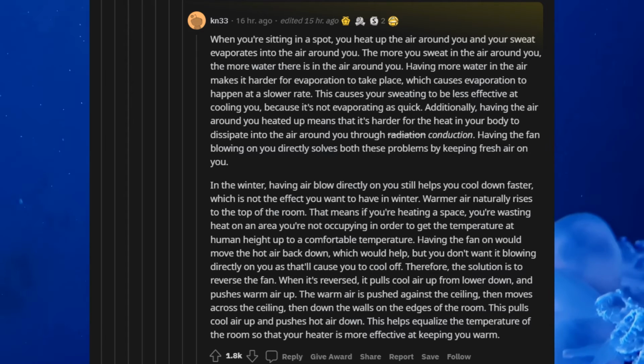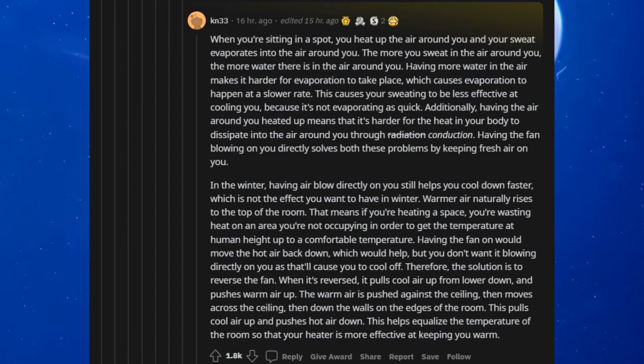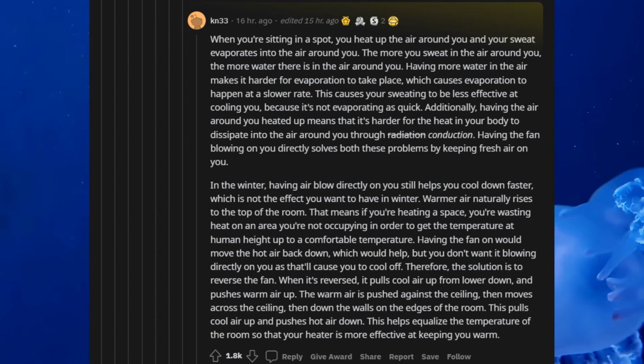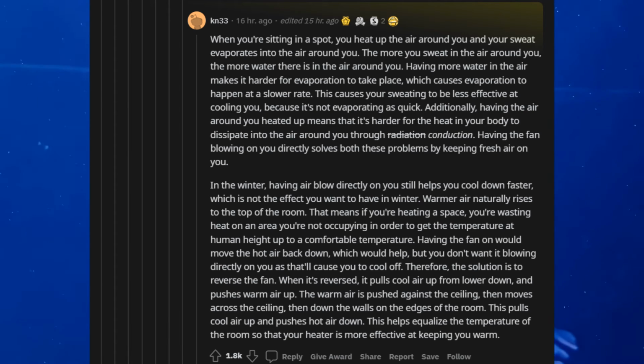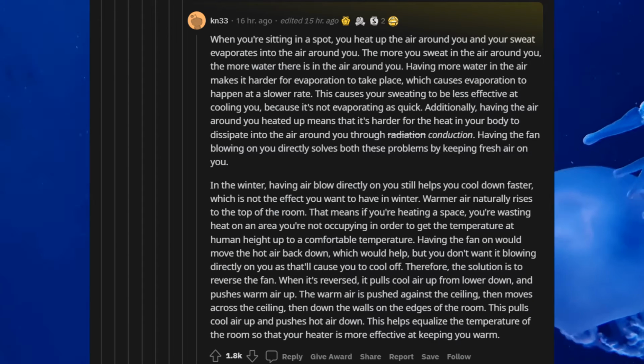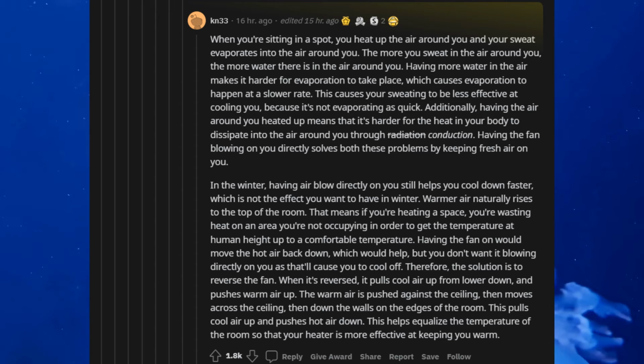Having the fan blowing on you directly solves both these problems by keeping fresh air on you. In the winter, having air blow directly on you still helps you cool down faster, which is not the effect you want to have in winter. Warmer air naturally rises to the top of the room. That means if you're heating a space, you're wasting heat on an area you're not occupying in order to get the temperature at human height up to a comfortable temperature.